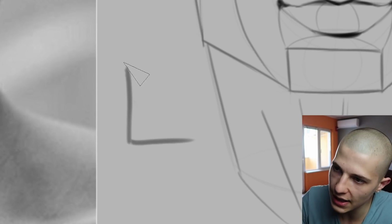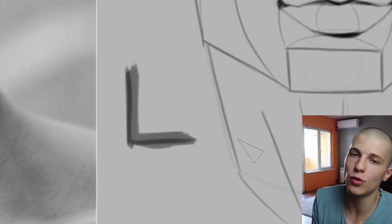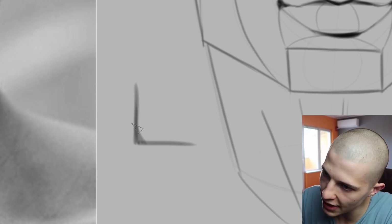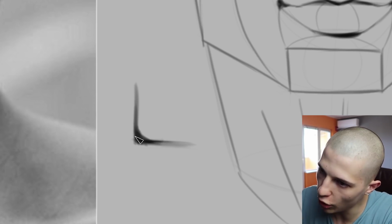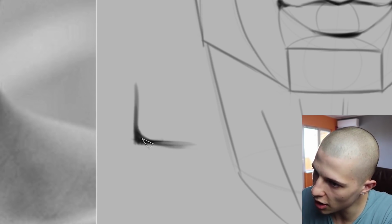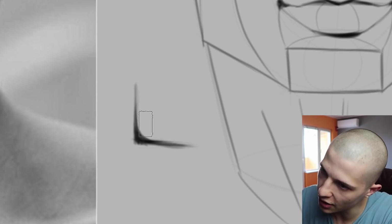So if you have two lines like this and you add more darkness everywhere, that's not necessarily line weight. It's much better to build up the lines only here in the corner and make sure that they have different amount of line weight everywhere. So in the corner, they're gonna be more bold and dark, and then as they get closer to the edge, they're gonna get lighter and smaller.